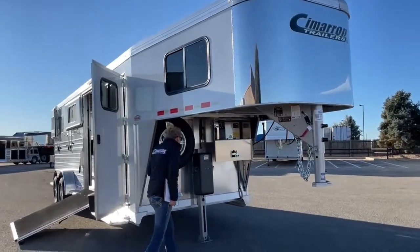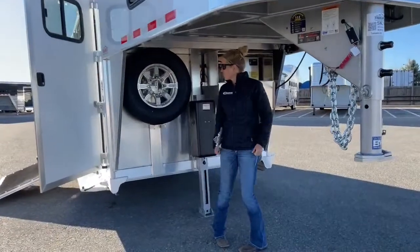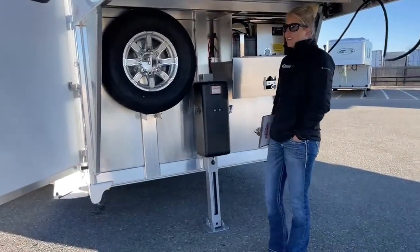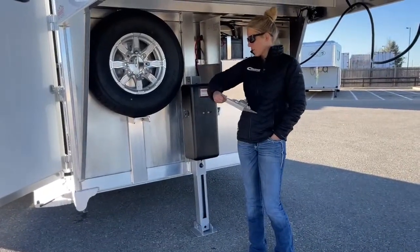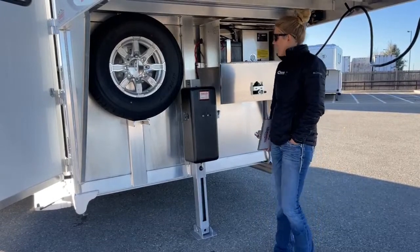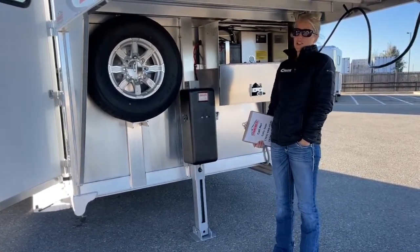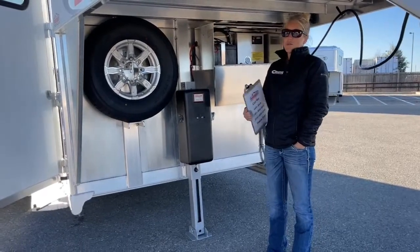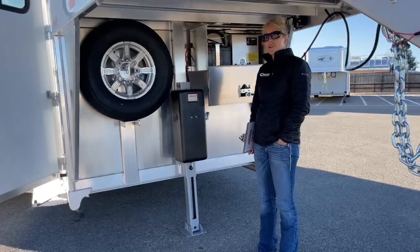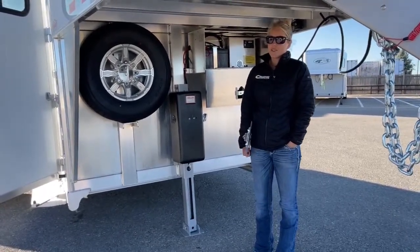Right under here, we have a couple things that I think you'll notice are some really cool upgrades on this trailer. The first thing is this electric over hydraulic jack. This trailer's not that heavy. We're weighing in right around 5,720 pounds empty, but it is something that maybe you don't want to crank up and down for the rest of your life. I personally love it when there's an electric over hydraulic jack, because I'm usually the one hooking these trailers up time after time.